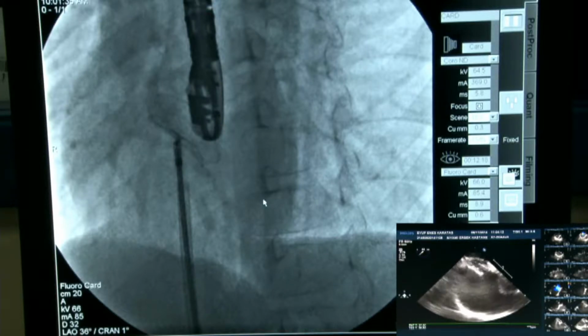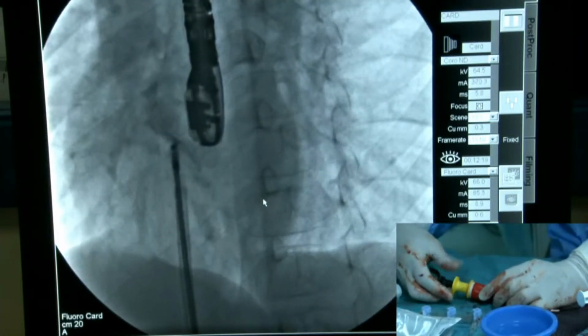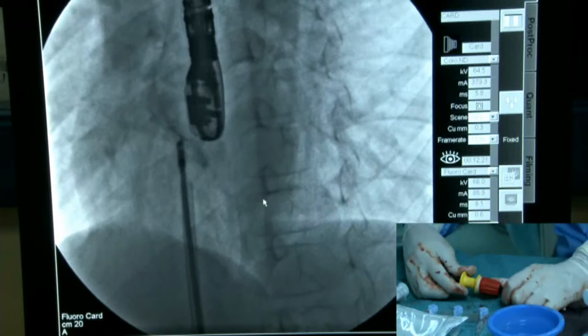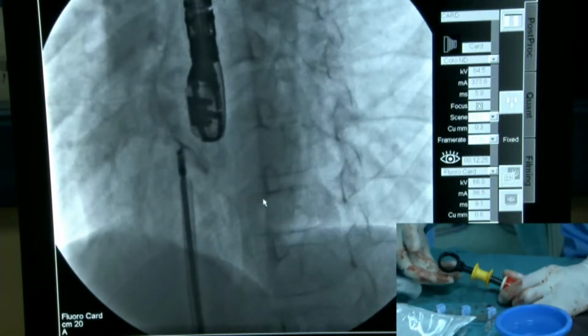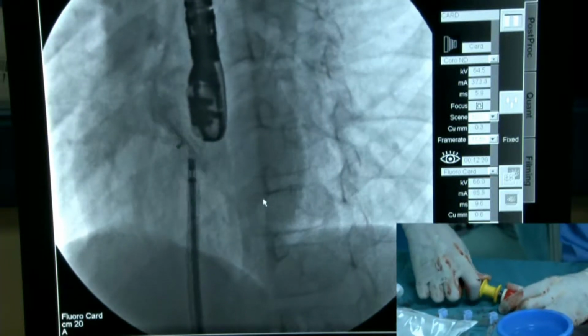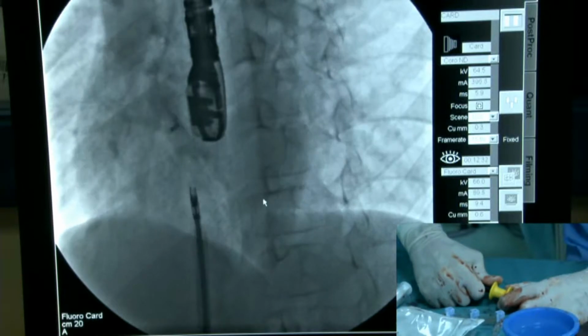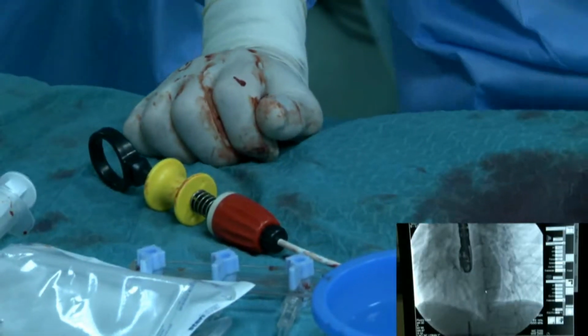Okay, now, do you want to see the release mechanism of the flex device? Yes, sure. Okay. It has a lock mechanism. So unscrew first, and like this, we have to push the. Okay. Yeah, that's really, we saw the release.